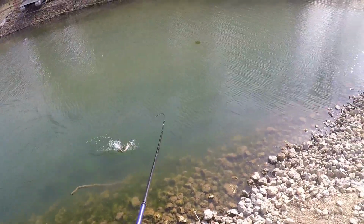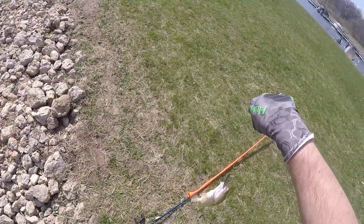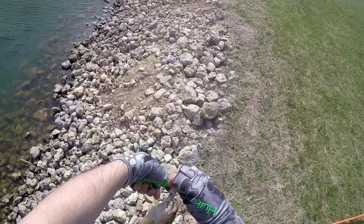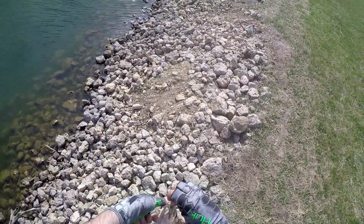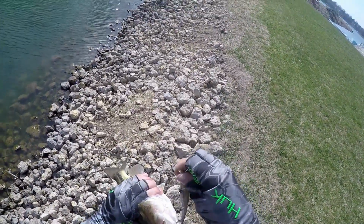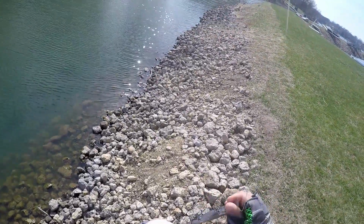Alright guys, back at the lake. It is Thursday, April 26th, I believe. It is 4 o'clock in the evening. And I hook into my first largemouth. Many, many more to come.